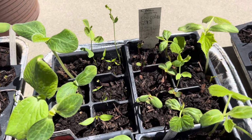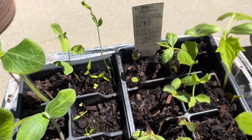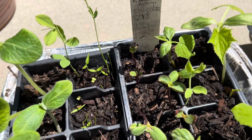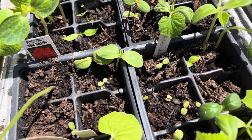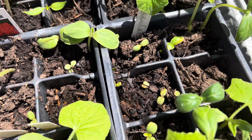They're so late. But I didn't mention my last batch of sunflowers. These are chocolate cherry. It took them a little bit longer to germinate because it's getting a little later. And these are ice cream.